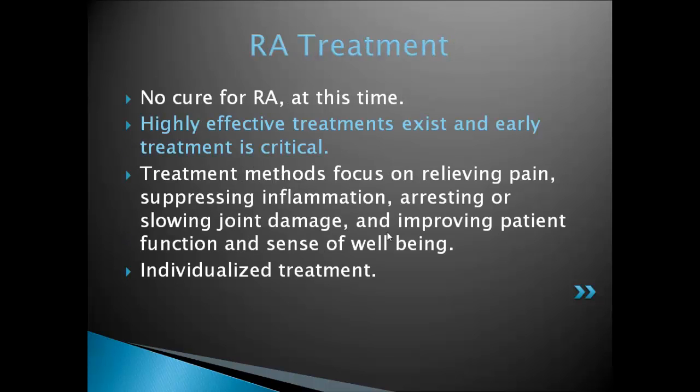There's no cure for rheumatoid arthritis at this time, but having said that, there's never been a better time for rheumatoid arthritis than now. Not that we don't have a long way to go. When I came here in 1991, one of the things that jumped out at me was we didn't have enough wheelchairs in the waiting room. And that was really discouraging for a variety of different reasons.